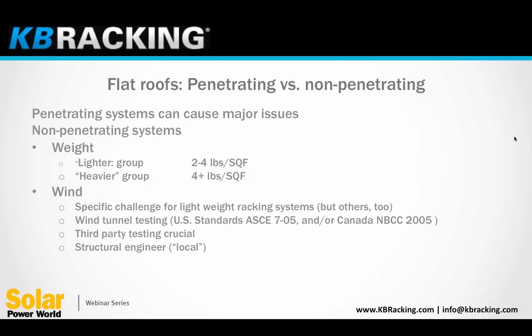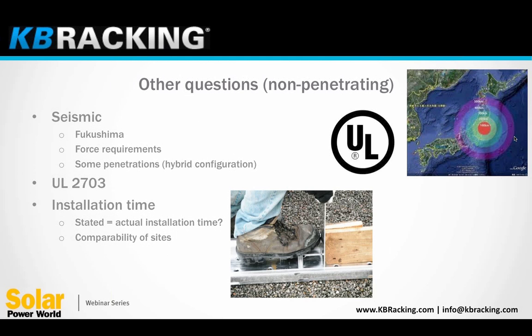This is also helpful if you go by the standards. It makes it easier for them to see that this racking is for real. Here are some other questions that have come up.